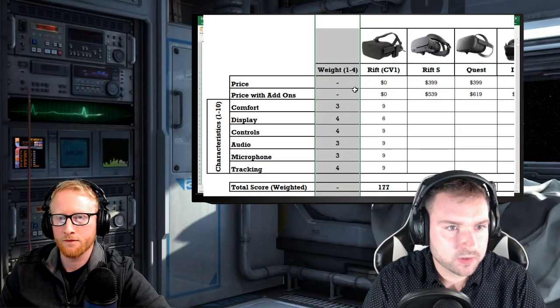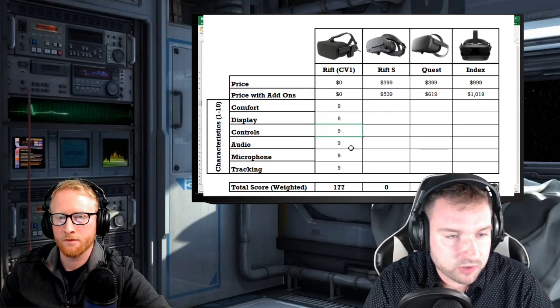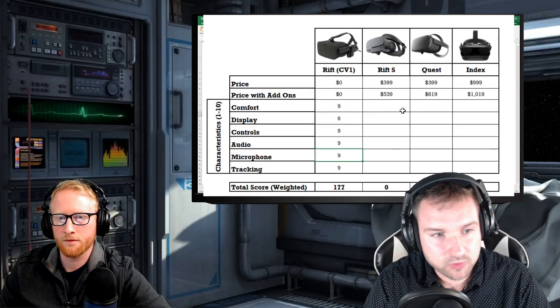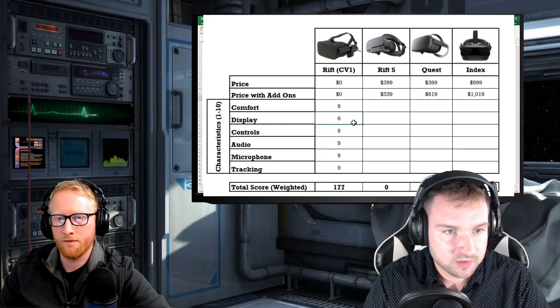Let me hide this real quick, okay? So yeah, we'll go back to this. Controls for the CV1, I gave a 9. Audio, I give a 9. Microphone 9, and then tracking a 9. So it's pretty much just the display that is the downfall.